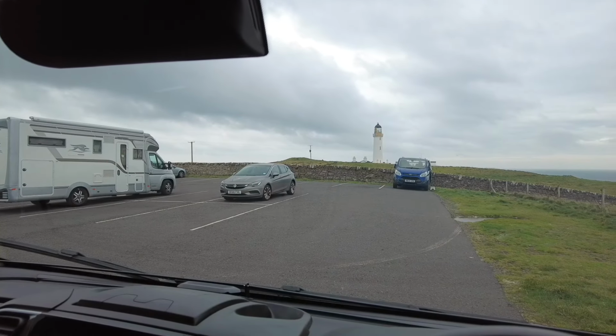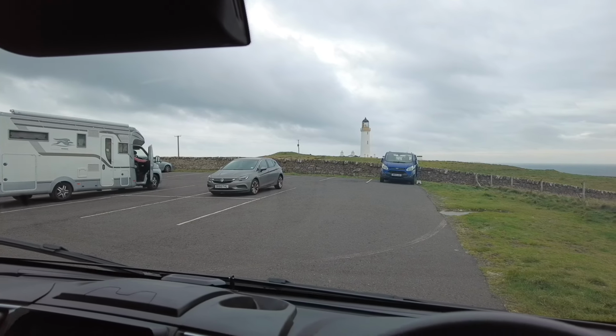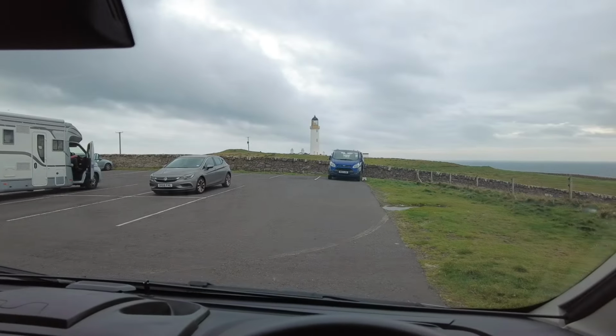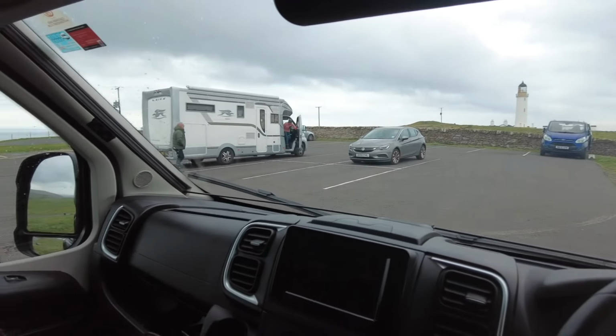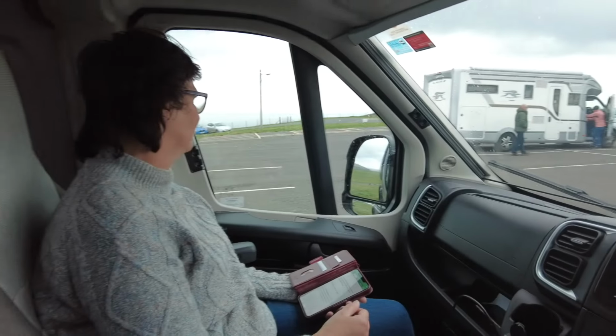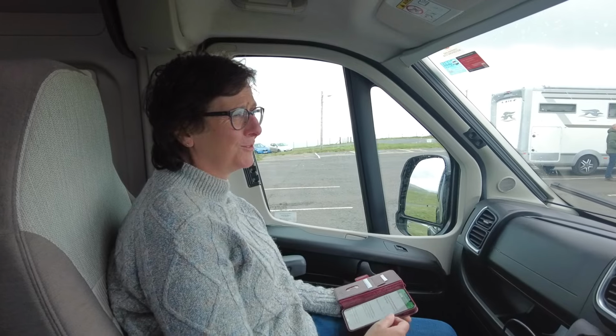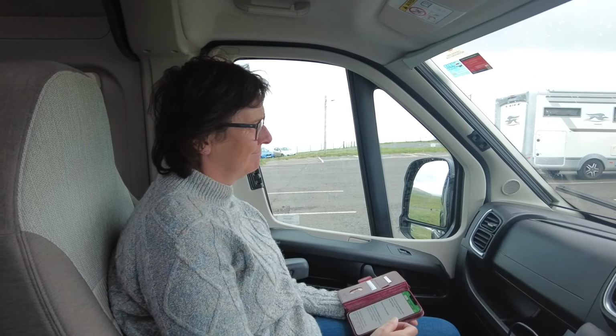Galloway, the most southerly point in Scotland, and we're going to stay here tonight. There's already a couple of vans here, but we're going to venture out to the lighthouse, aren't we, Lane? Yeah! It's cold and windy, but hey, here we are. Wrapped up.